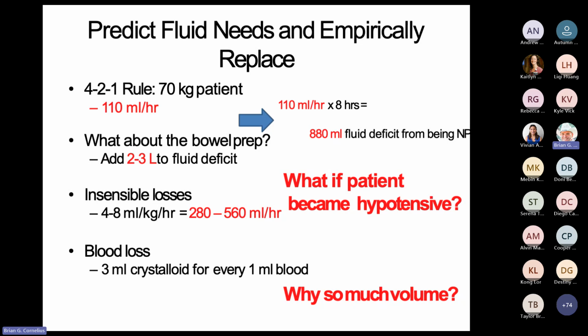Did we continue to give them fluid? And we would see people come in for these belly surgeries and walk out of the operating room with like 8-10 liters of fluid. They'd be swollen. We couldn't get them extubated. It was just not a good situation for us.